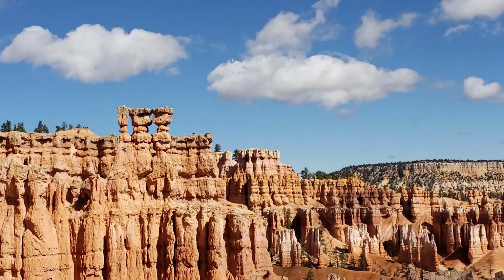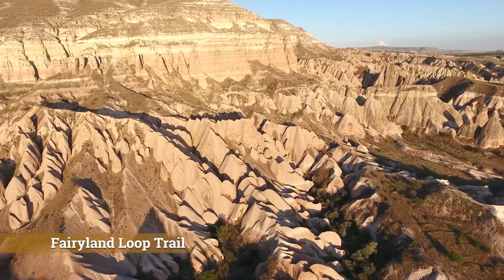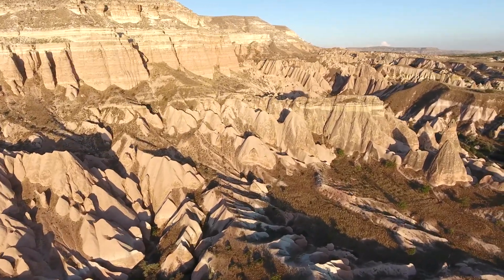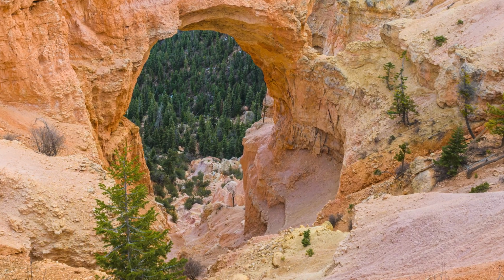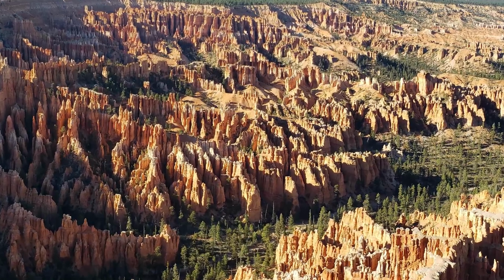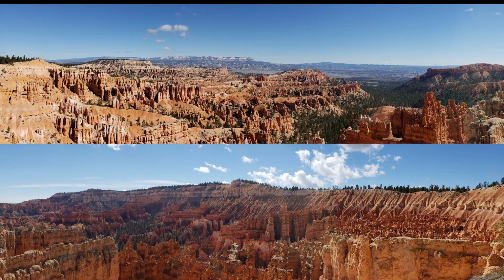If you're feeling more ambitious, you can undertake the 3-hour loop below the rim on the Fairyland Loop Trail. It's a 1,200-foot elevation gain and features the Tower Bridge. Otherwise, take the balance of your time touring the other overlooks, especially the one at Rainbow Point. Another option is to go horseback riding. The going rate is around $75 to $100, and that will get you about 2 to 3 hours.